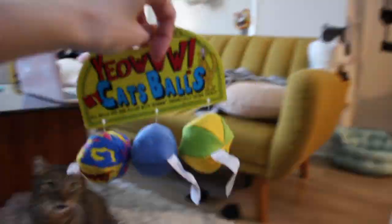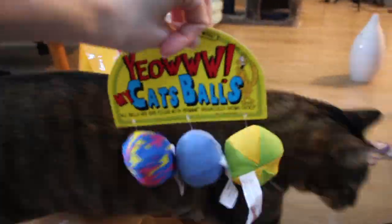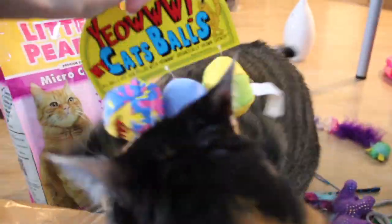Then I got these catnip balls, which were very pungent, and the cats were obsessed with them. So they had a really great time chasing them around the apartment.